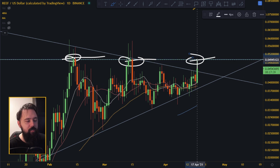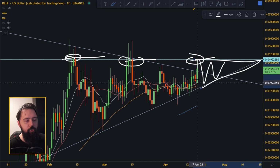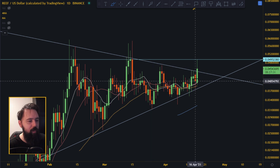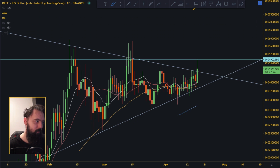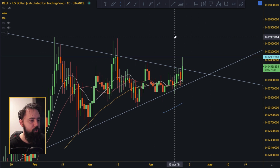So this might also be some kind of a larger triangle that I'm not aware of, but I'm betting that it's a small triangle and that it will break up here. So we'll see what it's actually going to do, but right now the fact that they actually tested the resistance confirmed that this line is important and we should be watching it.